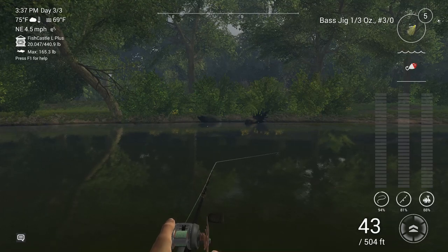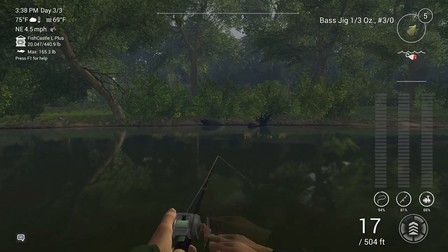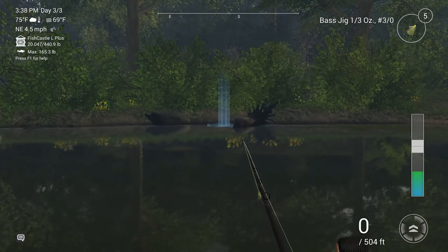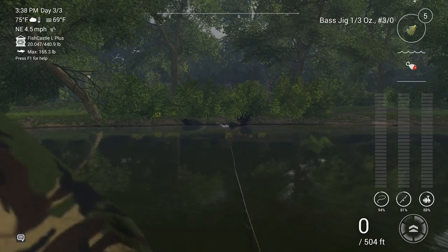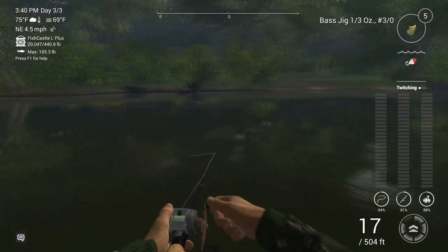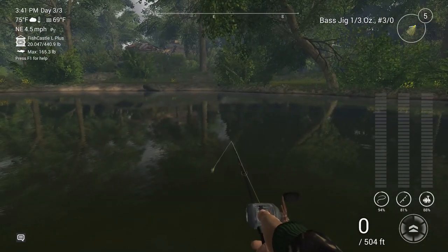Well, that was weird. It jumped all the way over there. What the hell? I started there and it popped over there. It's like a glitch. Yeah, I'll tell you guys, honestly, I just don't have as much luck with those.